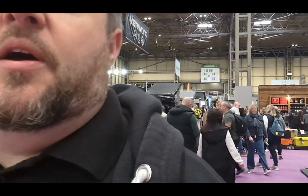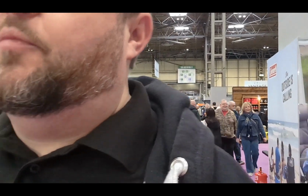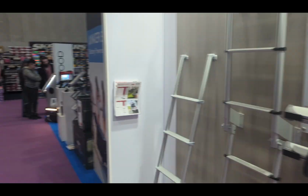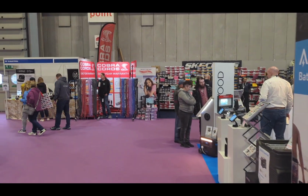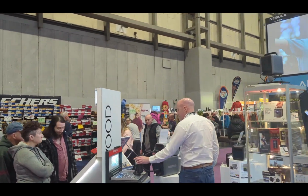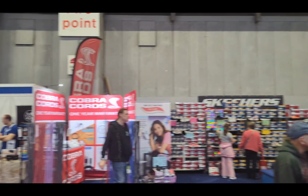You've got the bike racks as well, which are really, really useful. We had one on the back of the old RV we had, and they're really good, really sturdy. They bolt on really well. Yeah, these things here. You've got ladders on all this lot. You've got footwear. It's quite amazing actually how much stuff is here. Cameras, sat navs.